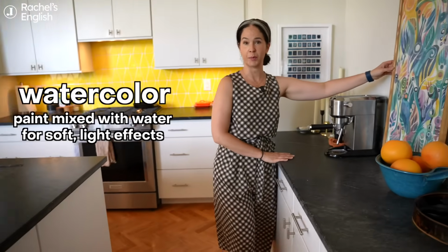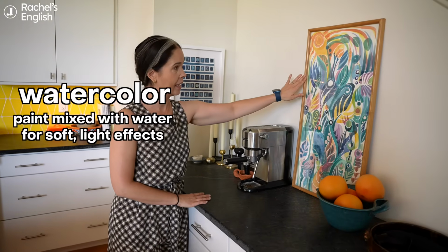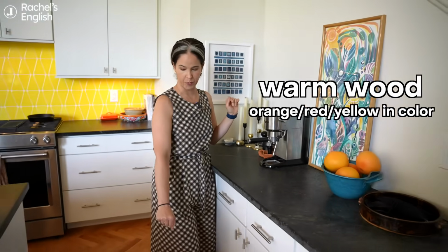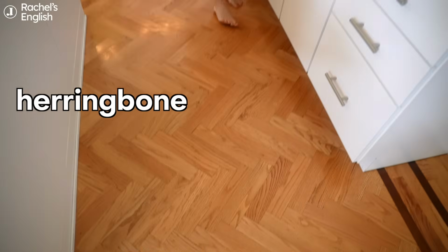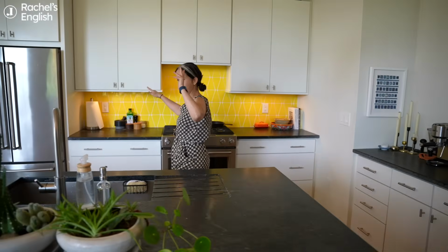This is a watercolor painting done by my sister-in-law. Isn't it gorgeous? I like how the wood here, the warm wood color, matches the wood of the floor. This kind of wood tile, this kind of arrangement of the tile is called herringbone. And I grew up in a house in Florida and it had wood herringbone. So when I walked in here and I saw this, I was like, I think I'm home. Okay, what else do you want to see?